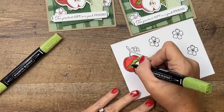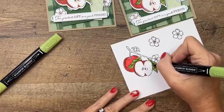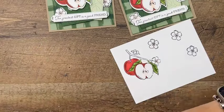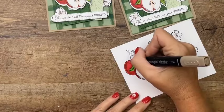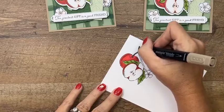All right, I'm going to take my dark and just add in some dark kind of where those veins are. I'm not going to get too crazy with the shading there. All right, and then Crumb Cake. Crumb Cake like that.